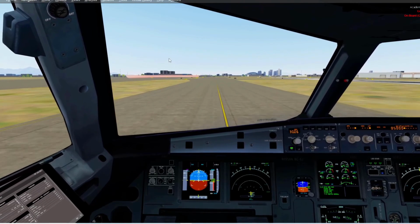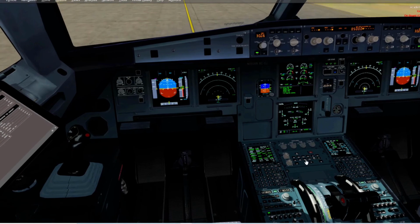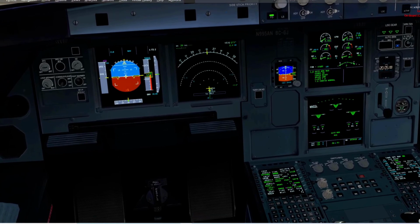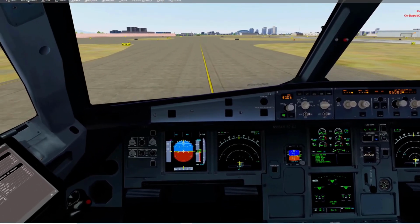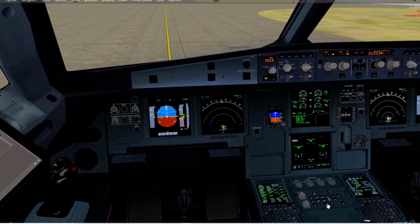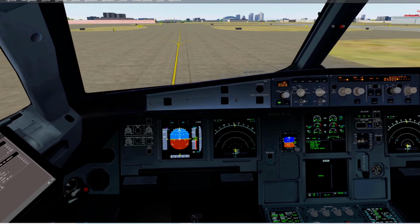Here we go, 22 knots already. So just for interest, let's see what effect it's having on the brake temps. Yeah, that's nothing at all. So let's just go back down to 10 knots. Just normal.